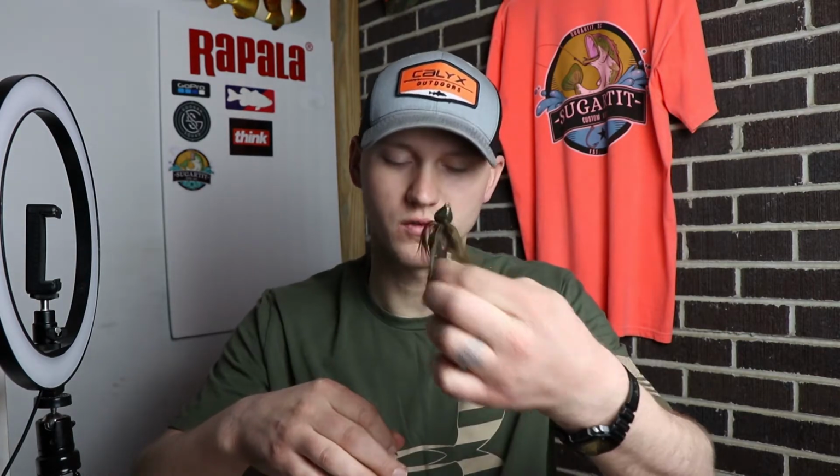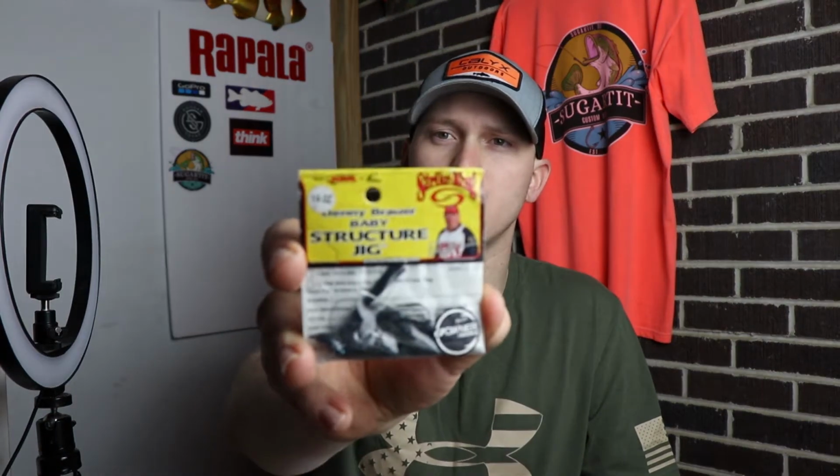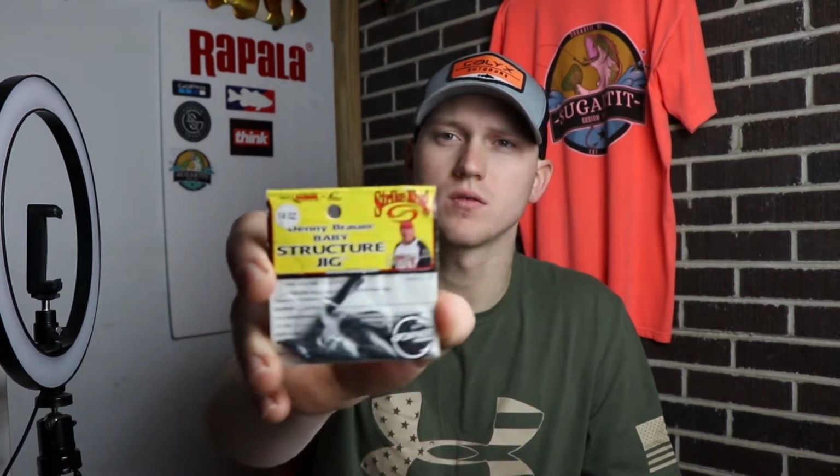Now, if Greg Hackney is fishing shallow water targets where he's flipping, he uses his model flipping jig, but this is still good for flipping shallow targets as well. Like I said, it comes through cover extremely well. The actual jig that Mason caught his 7-pounder on is actually the smaller size. It was the 1/4 ounce.